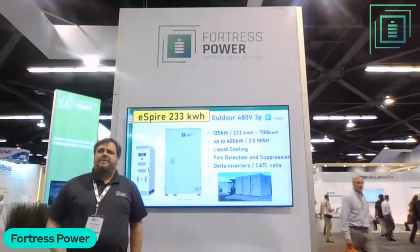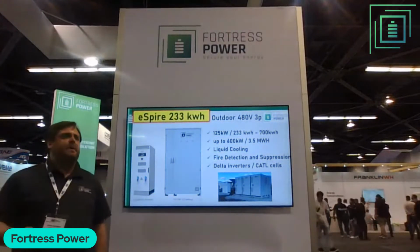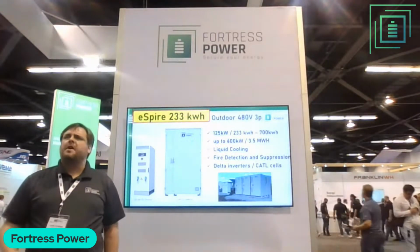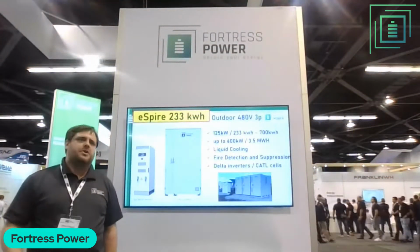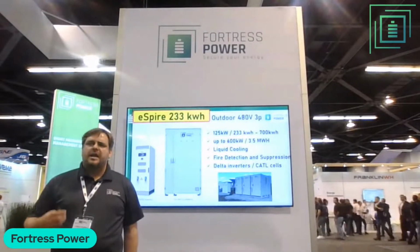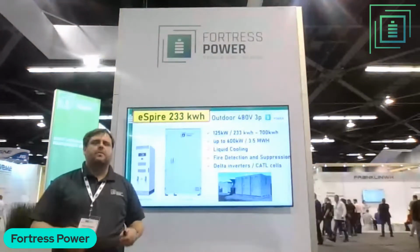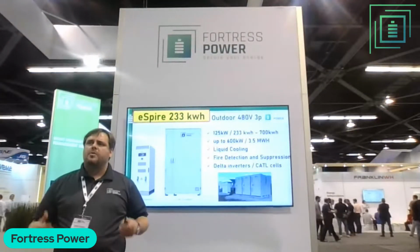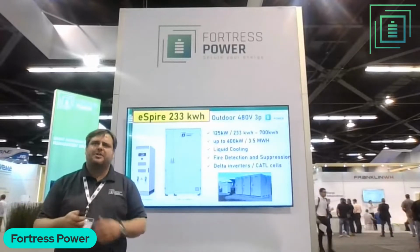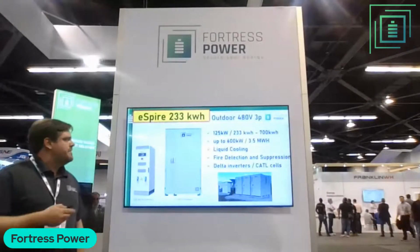We do have a commercial and industrial product line that is the eSpire. It is based on Cattell cells and Delta inverters, both of the biggest names in this sector. Fortress Power can deliver it with our controller in an organized and sane process. So in other words, Fortress, as a commercial battery developer, we can put all the cats in a box. Sometimes it's hard to get all the pieces of a project put together. Fortress can deliver that.